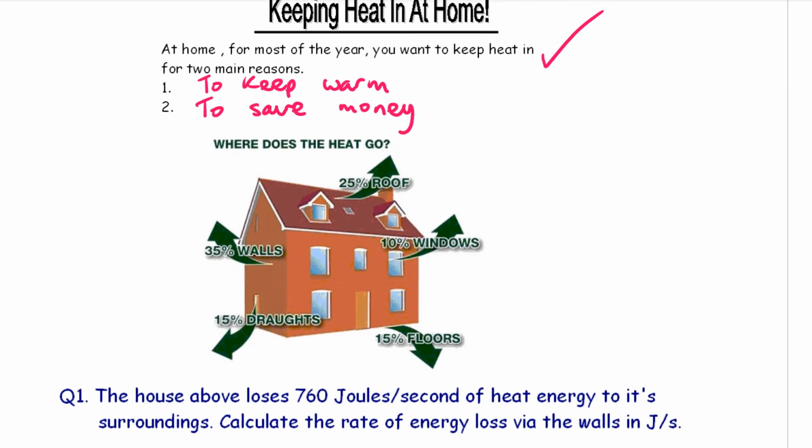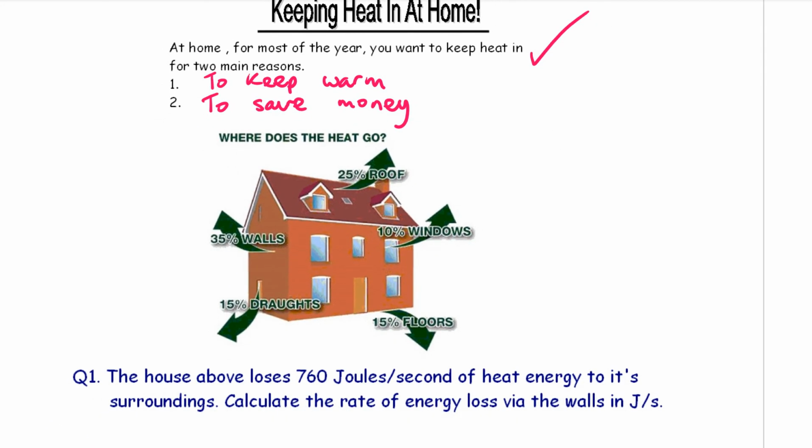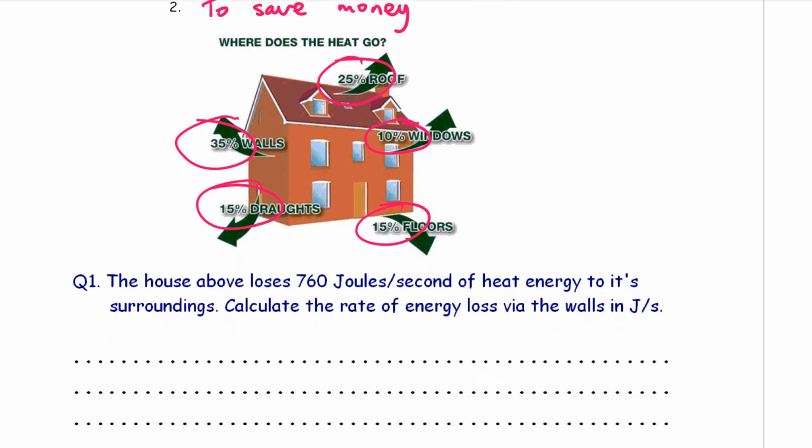Now, where does the heat go? 10% escapes through the windows, 15% through the floors, 15% through the drafts. The walls have a big surface area. 35% moves through the walls and 25% of the heat escapes through the roof. On average.